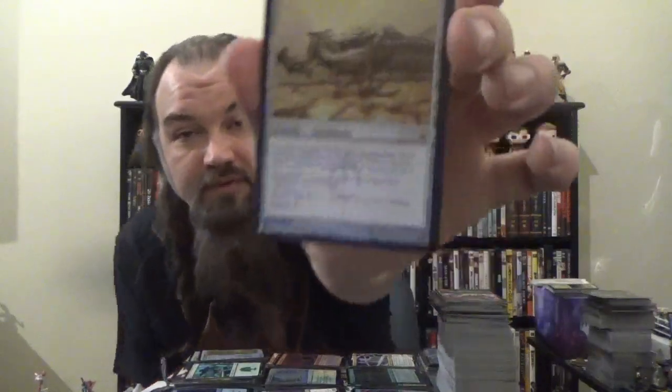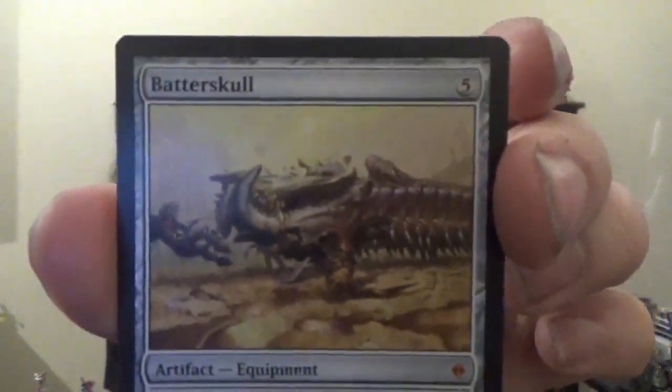And Batterskull from New Phyrexia, a living weapon equipment for 5 mana. As a living weapon, when it enters the battlefield, you put a 0/1 black Phyrexian Germ creature token onto the battlefield and attach this to it.